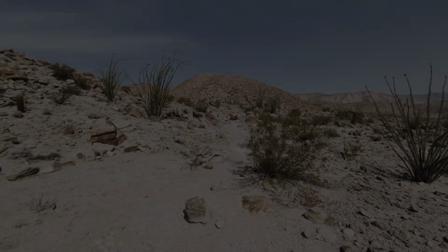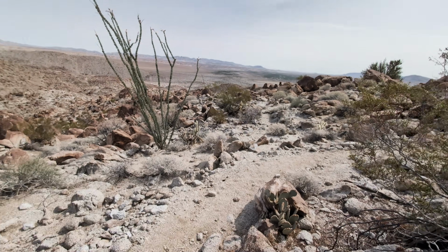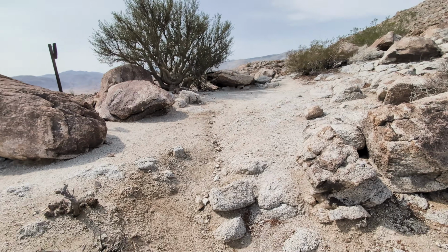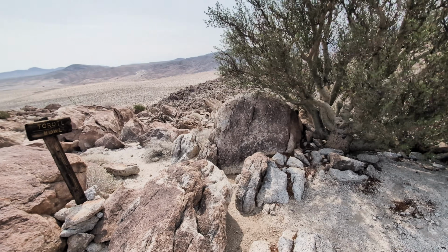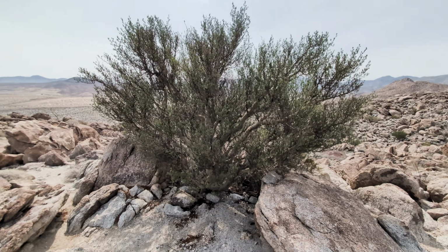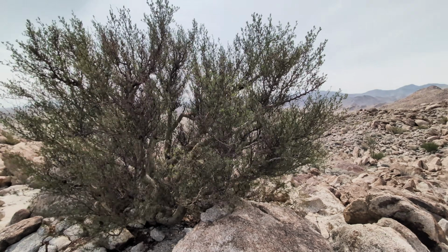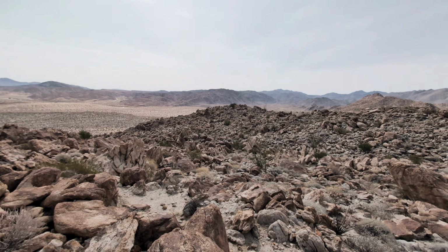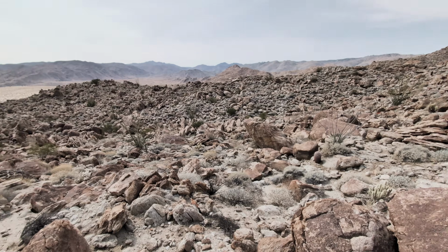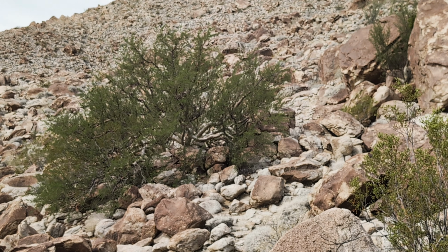Going back this way to Torote Bowl. That was a continuous climb from the intersection to Bow Willow to this Torote Bowl trail. And I guess this is where we are. Maybe this is the tree that we're supposed to be looking at. I don't know. So I believe this here is the Torote Bowl, and I suspect these are the trees that they are talking about.